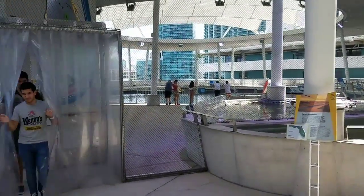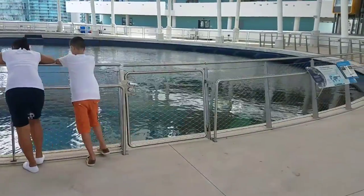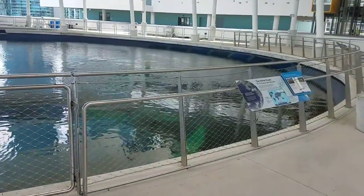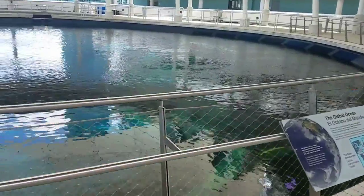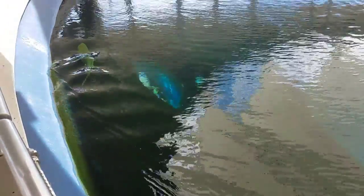All right, let's take another look around. All right, so this is, for lack of a better term, the shark pit. And you can see what they got in here. It's hard to see. That is a big dolphin right there. That thing looks like it's at least 4 to 5 feet long.